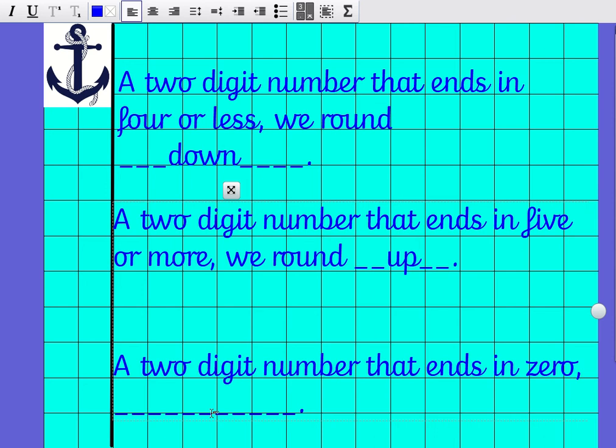What happens to that? You are absolutely right. Absolutely nothing. It stays the same, doesn't it? Okay, so if you come across a number that ends in 0 and you are told to round it up or down, don't do it. It's a red herring. It ends in 0. You do not change it, do you? Okay. Right then. So well done. They are your answers for that.